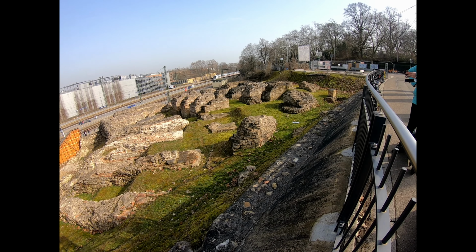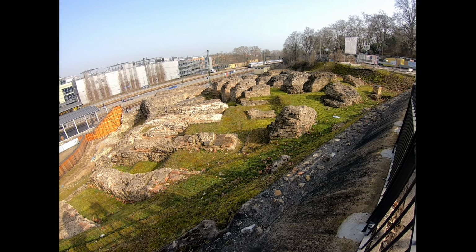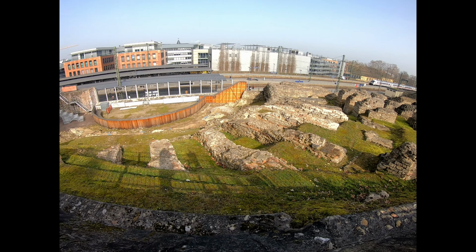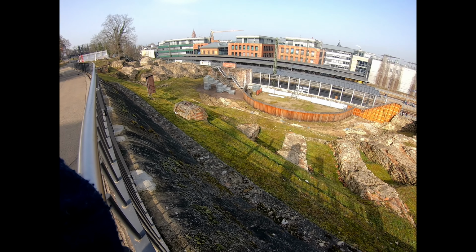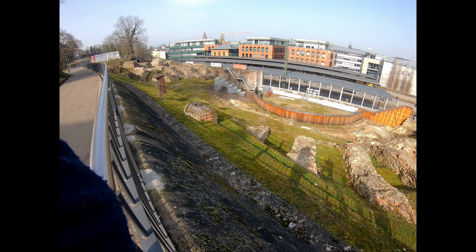More and more of the stone from the theater was taken away for reuse in new construction projects. Foundations of the stage building were found in 1884 during the construction of the railway and were recorded before being demolished to make way for the tracks and platforms of the train station.